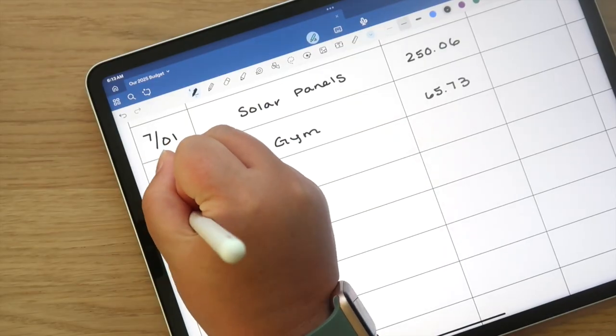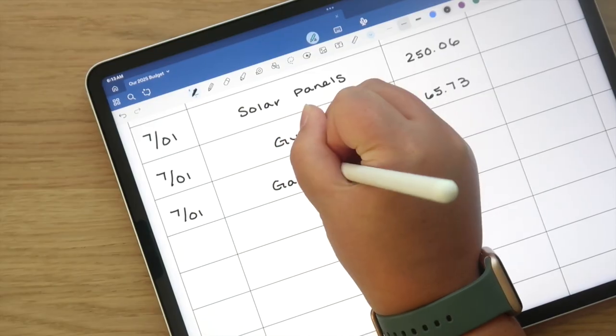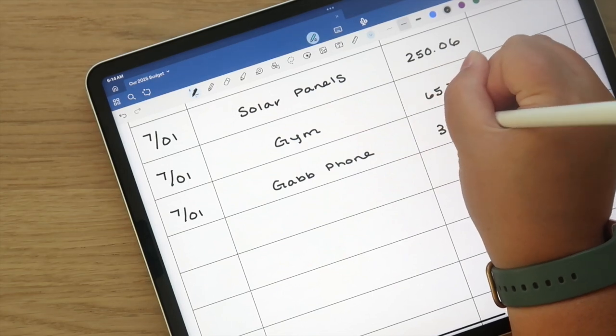And then we have my oldest daughter's cell phone. We got her a Gab phone, and that is $35.78.